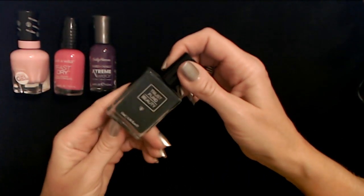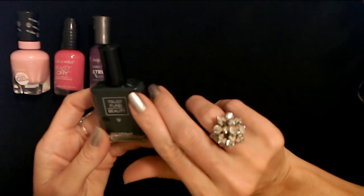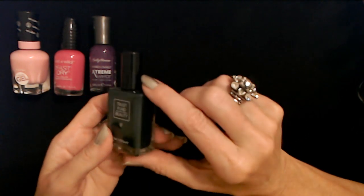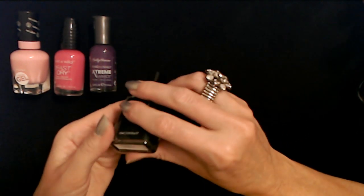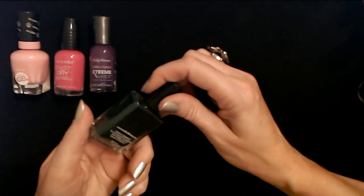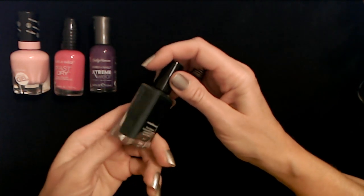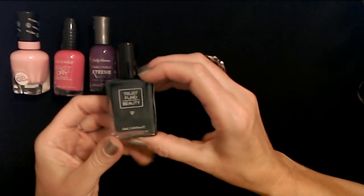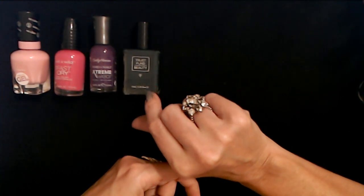Here's a cool one. I got this in one of my Ipsy bags. This is from Trust Fund Beauty, and it's a really cool dark green. Look at that. This is called Kaled, K-A-L-E-D. So I guess it's the color of kale. But it's a beautiful dark green. I love that. I don't think I have anything else quite like that. It's a super dark green.